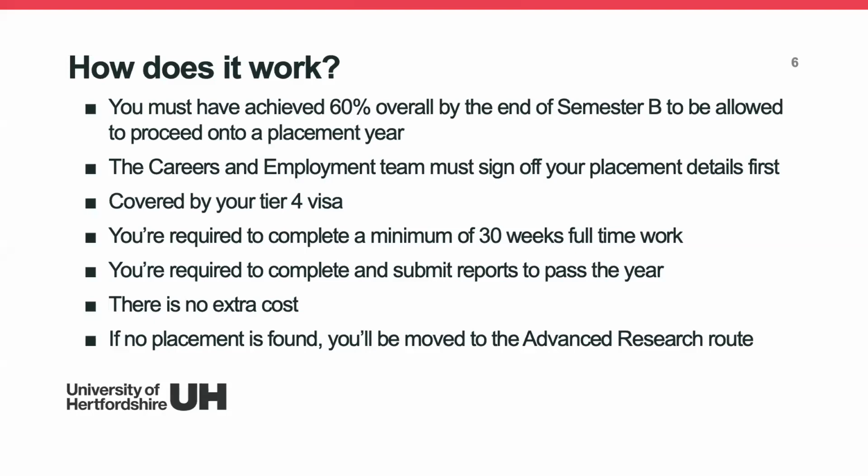And all of these placements that you would be looking to undertake would have to be signed off by our careers and employment team. So it's up to the careers and employment team to assess that the timescale of your placement fits in with the university's timescale, and it is sufficiently complementary to your learning and your course.